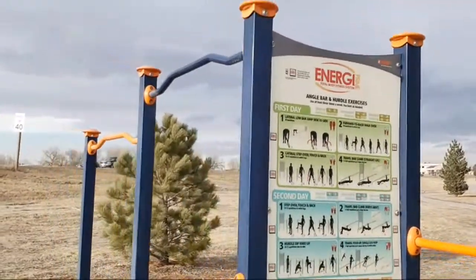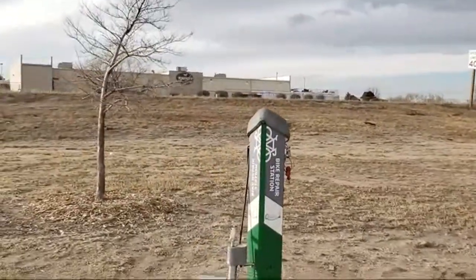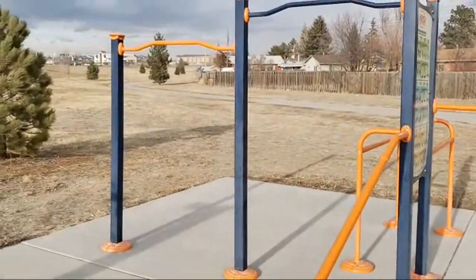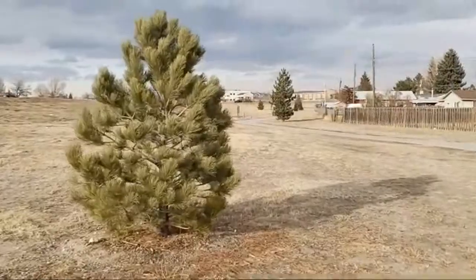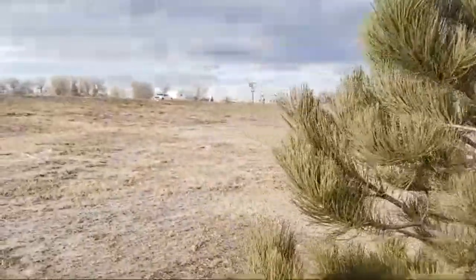But along this part of the bike path, they have a few different things like bike stations, also a bunch of exercising equipment, which is different. And it's all up and down this whole corner here, where they have most of it on this part of the bike path.